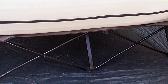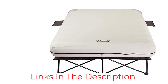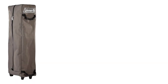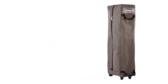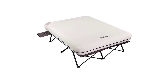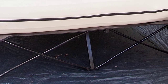This cot provides a comfortable and supportive sleeping surface, thanks to the vertical coil system, which is similar to that of a spring coil mattress. The air support system ensures that you will always have a comfortable night's sleep, no matter where you are camping. Coleman's quality construction means that this cot will last for years to come, making it a great investment for any avid camper. It's also super easy to set up and take down, so you'll be able to get your campsite ready in no time. Plus, the Coleman Camping Cot comes with a carry bag for easy transport.